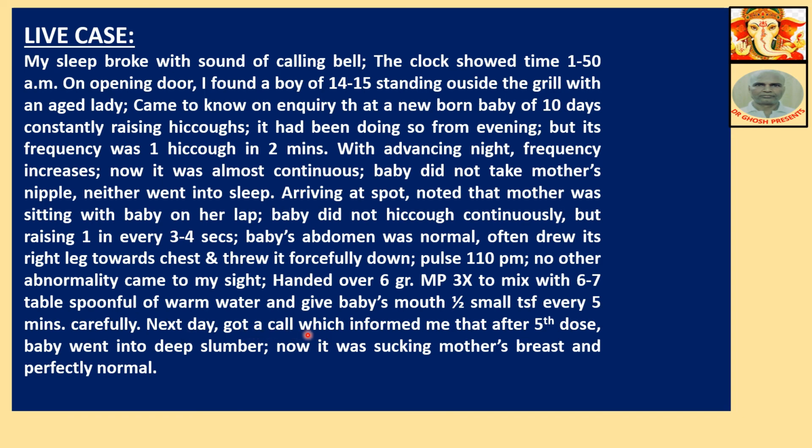Next day, I got a call which informed me that after the 5th dose, the baby went into deep slumber. Now it was sucking mother's breast and was perfectly normal.